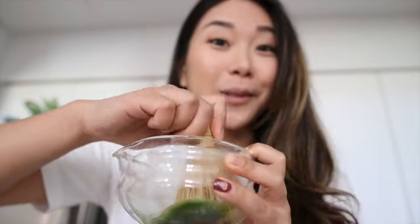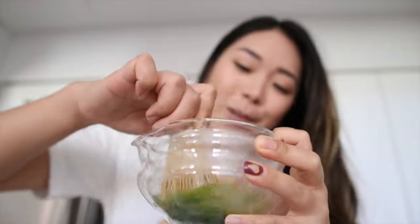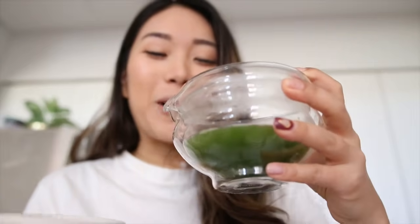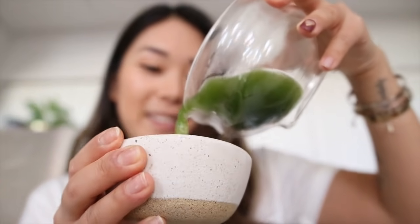This is one of those things that's really hard to get people to try because of the color, but I promise you it's really good. And we should be good. No clumps here. I added a little bit more hot water to that, and then we're just gonna pour it into our little cup. I think I need to switch this plate out.